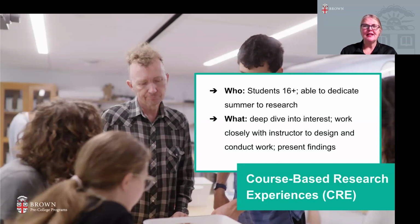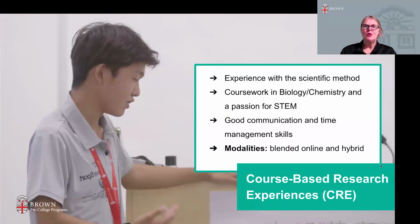CREs allow students to take a deep dive into a particular area of interest. CRE students work closely with an instructor to design and conduct independent work, and CRE students will present their findings at the end of the course. So for students who are thinking about taking a CRE, you do not need to have participated in a research lab before. However, students should have a solid understanding of the scientific method and should review the individual CRE prerequisites to ensure you've taken the basic requirements first.